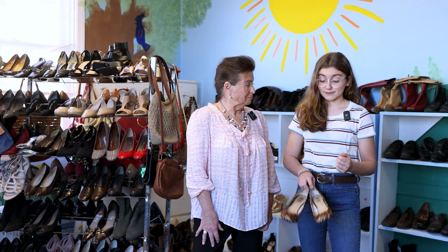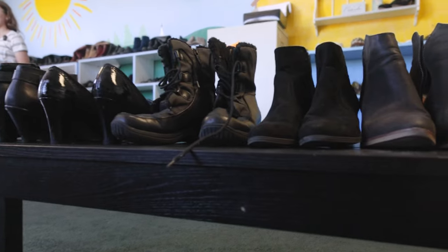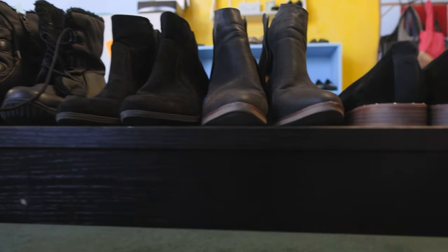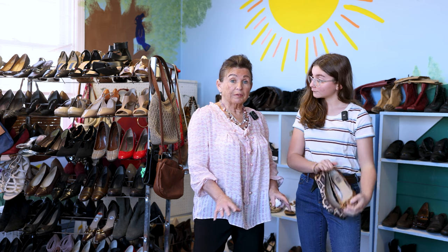I'm here with Kate, and we are in the shoe room, and I found this adorable pair of leopard print shoes. I feel like they'd be perfect for a prom, a wedding, a dance. What would be the price for a pair of shoes like this? $3. All of our shoes are $3.